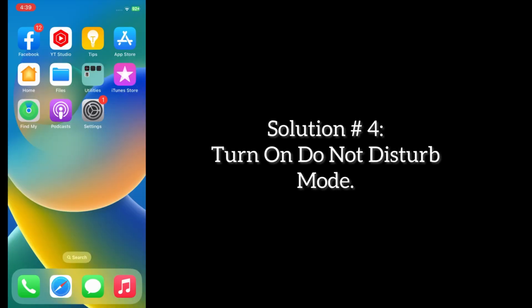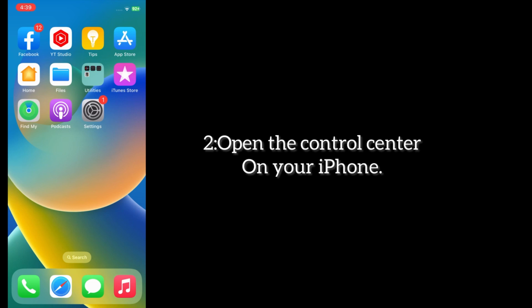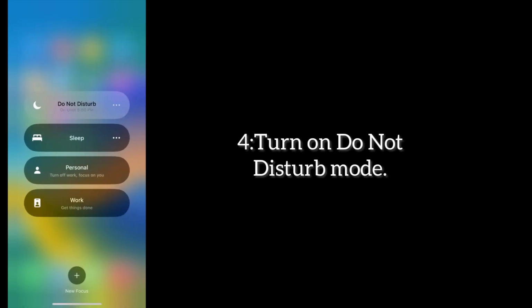Solution number 4. Turn on Do Not Disturb mode. Open the Control Center on your iPhone. Tap on Focus. Turn on Do Not Disturb mode.